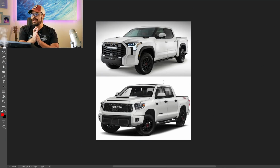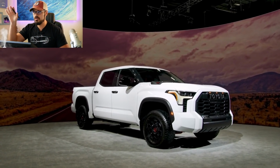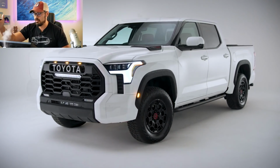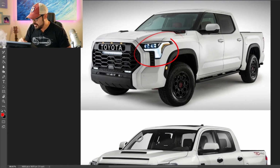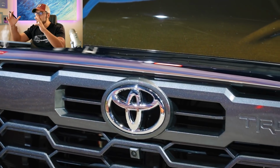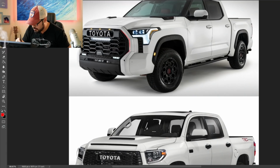Alright, so let's have a look at the new Tundra and compare it to the previous generation. What I'm going to do here is have the TRD Pro models of both the 2020 and the 2022 here, or 2021 at the bottom. So the big change here in the front is, of course, the new graphics all over this front end. And I think this front end is huge. It looks massive, specifically with this new grille here that covers basically the entire front end of the truck.